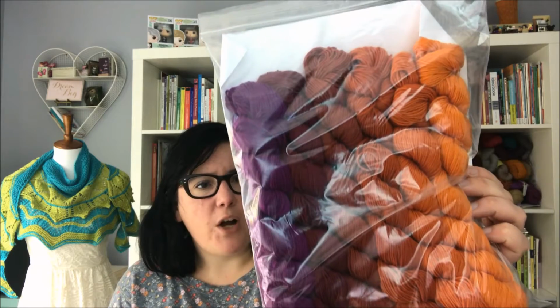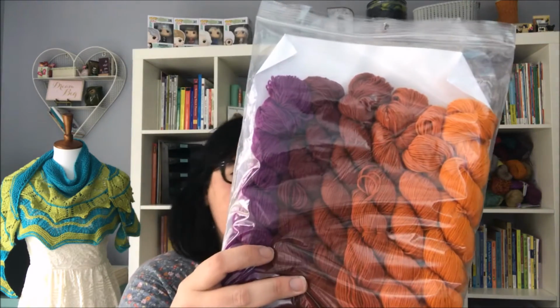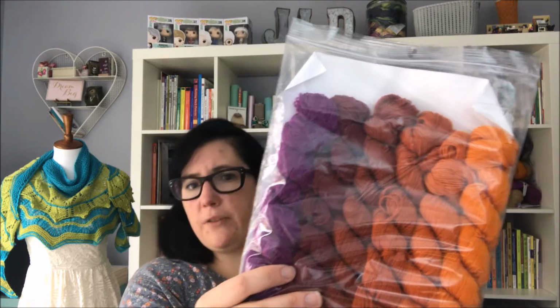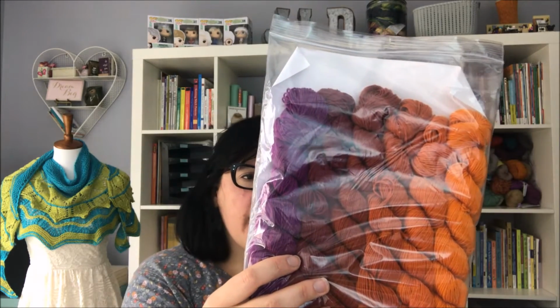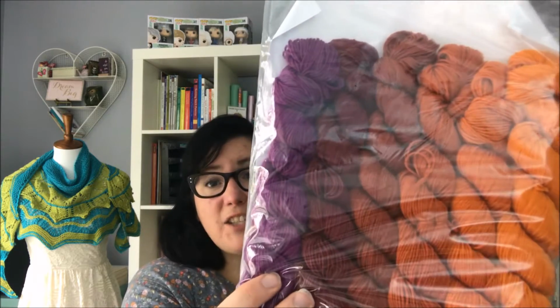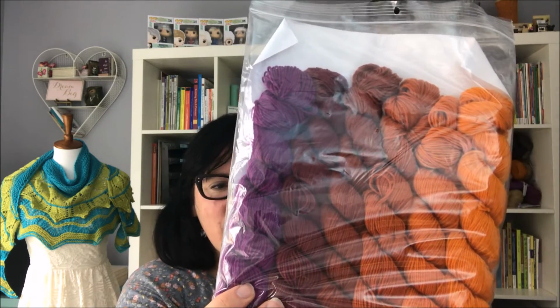So this first one is a gradient set. It is, let me pull open, I have the receipt still in here, so I need to just get that out of there so I can read what it says. The yarn is Sweet Feet. It's 6 small skeins of 150 yards each, so 900 total. And the color is Autumn Sonnet. So I saw this one last year and wanted it, so I picked it up for myself this year.